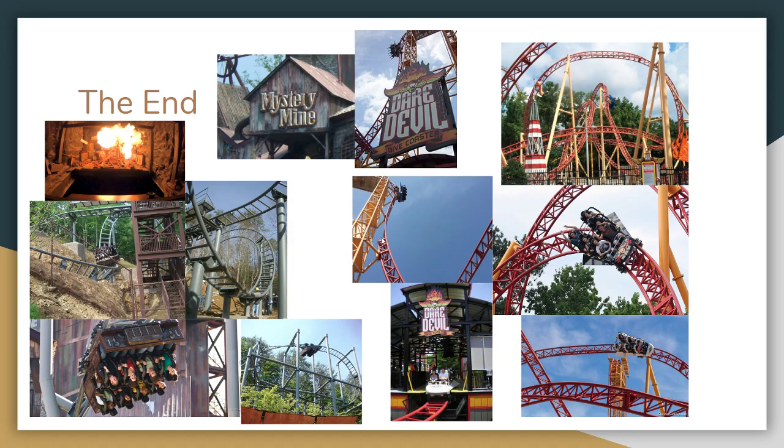So we're gonna go into images, and I'm gonna point out some things. So here on Mystery Mine, you have the names of the two coasters. Mystery Mine, you have it on the outside of the building as you're walking down the pathway. Daredevil Dive has it on the structure of the vertical lift hill and is actually right above the actual entrance. You enter under it, under the sign.